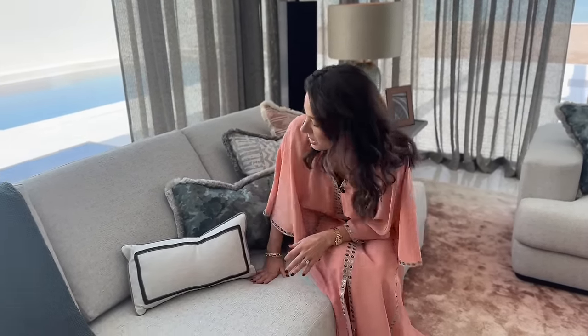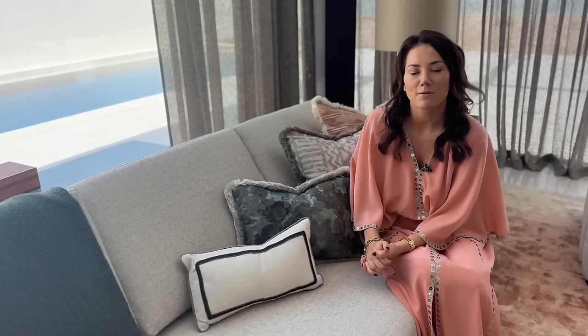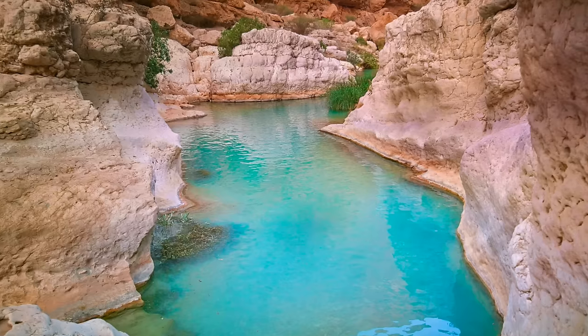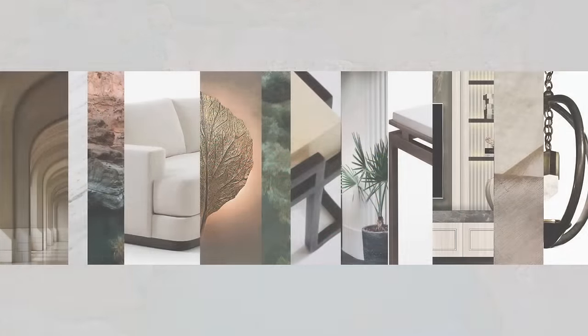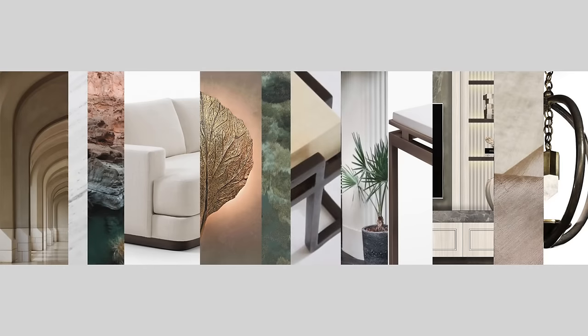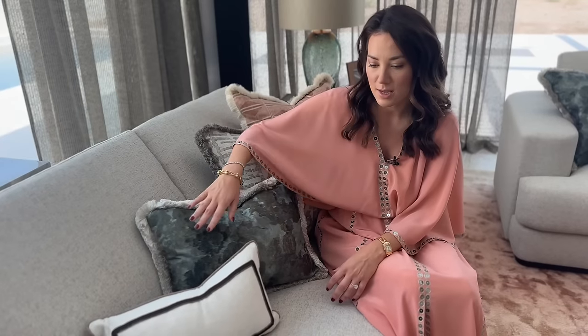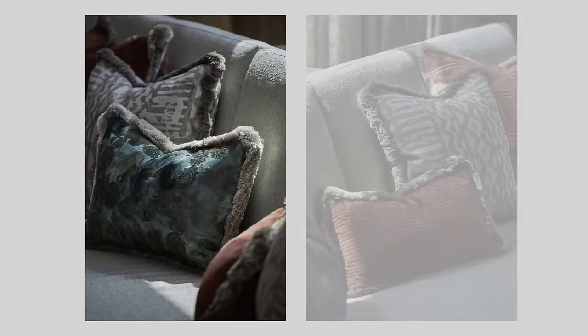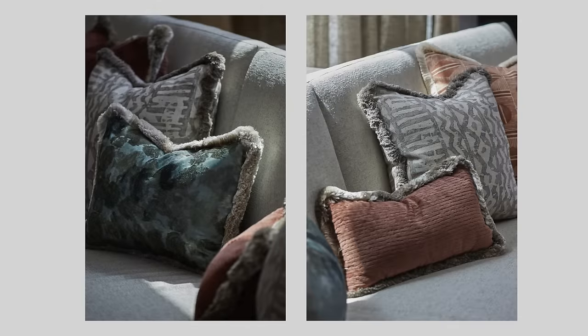When it came to the colour scheme, we also found a lot of inspiration locally. There's a beautiful wadi in Oman called Wadi Shab, and it has the most incredible peach-coloured stone and aqua waters in monsoon season. So we took that inspiration into the colour scheme. You can see we've got the aqua cushions and some aqua accents around the room, like the table lamps, the throws, the accessories. And then we've got beautiful peach tones on some of the cushions and the incredible rug.